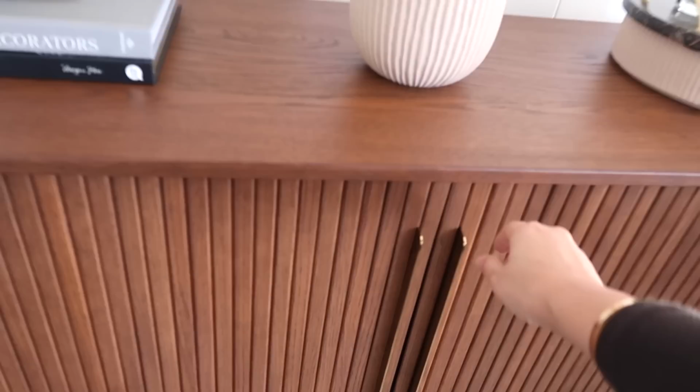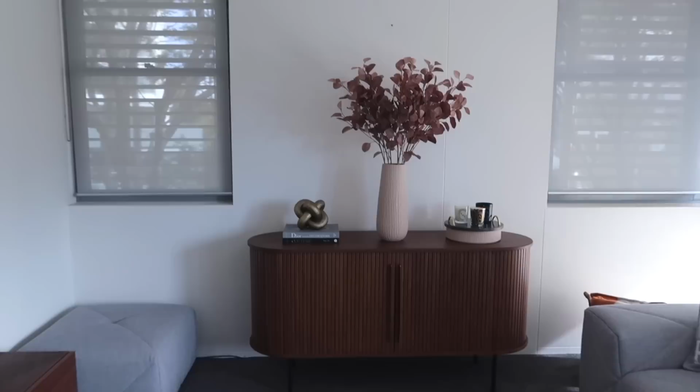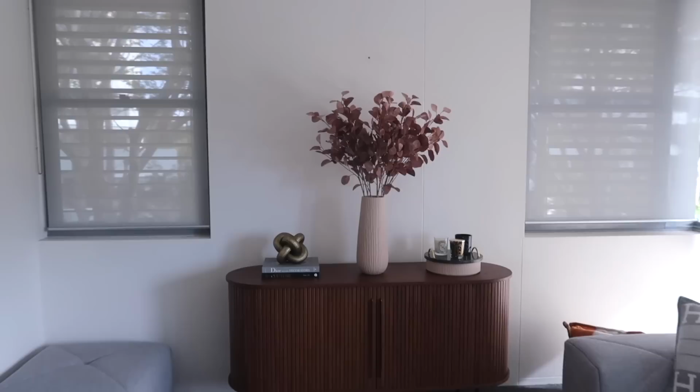It opens like so. We don't really have much in there at the moment, but I thought that was just so cool. And we were planning on getting an artwork for the wall there because the wall looked really bare once the sideboard came in, but we haven't managed to find anything that we loved. And also we're really trying to get a piece of original art, maybe by an Australian artist. That's still quite affordable from maybe an up and coming artist.